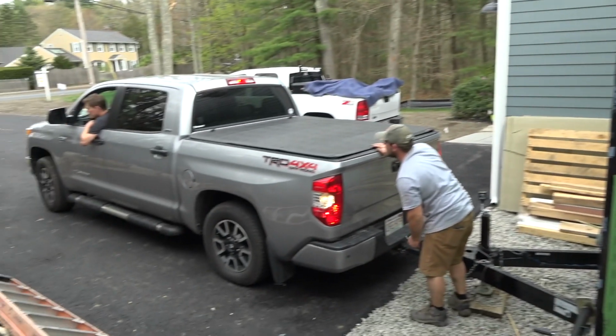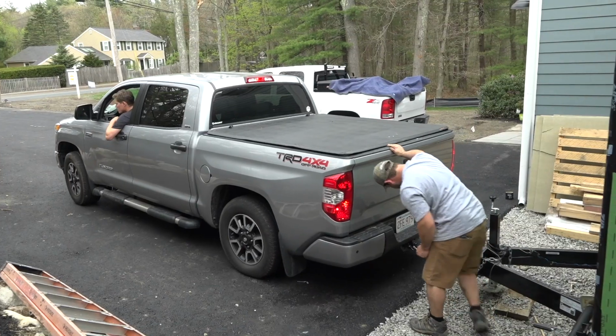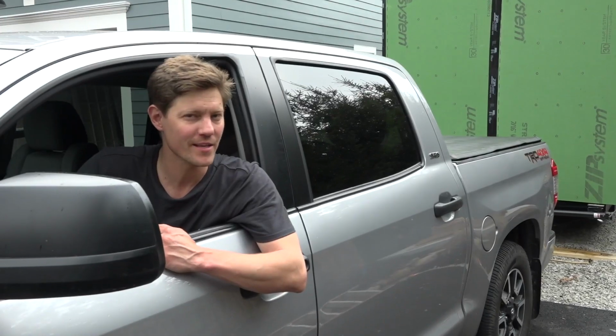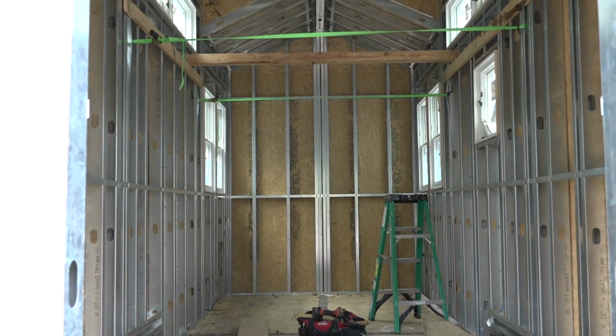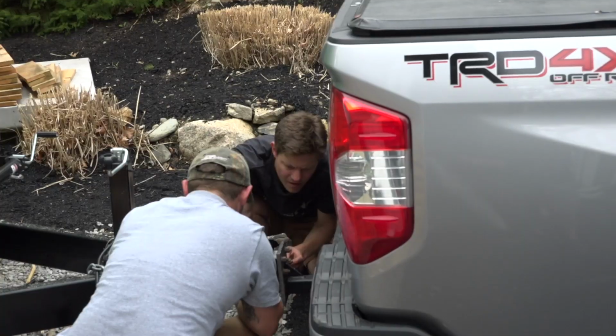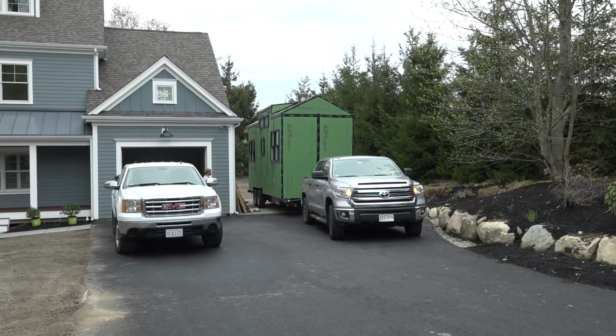Can I just pull forwards a little? So you know what he's doing back there? What do you think? I'd make a really bad Australian joke, but he gets mad about that. And then drag it out, clean it out, get prepped, and then we're gonna head to Hanover. Let's do it. It's gonna be exciting to see this thing go down the road for sure.